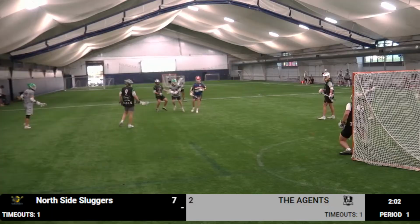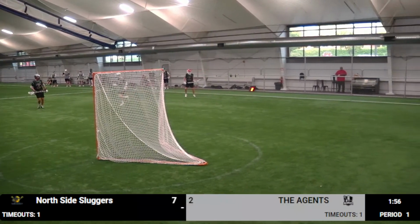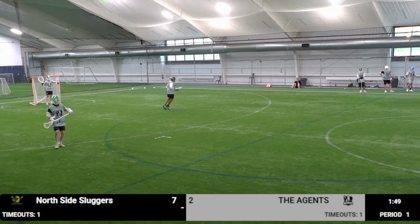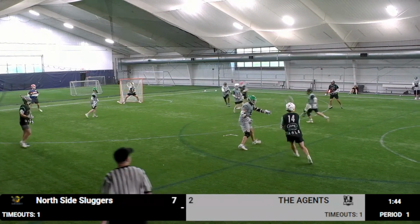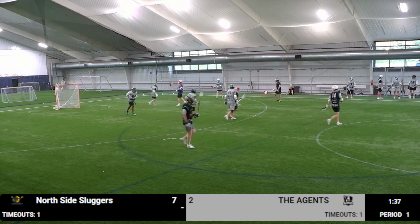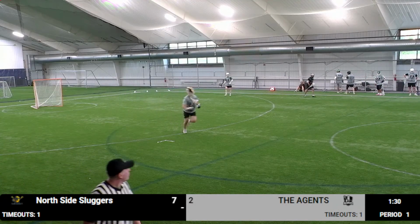Huff. Long shot stopped by Gill. Loose ball, picks it up right beside the crease. Kunzig all over him. Speakman has it. Looking for a cutter to the middle. Long rip goes wide from Zankowski and is caught up on the side of the cage. Hostity reloads. 7-2 Sluggers.